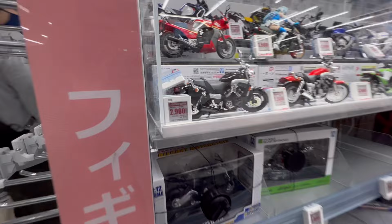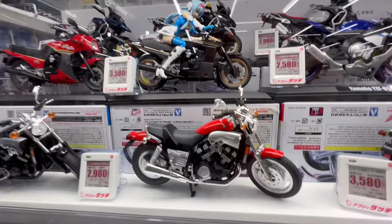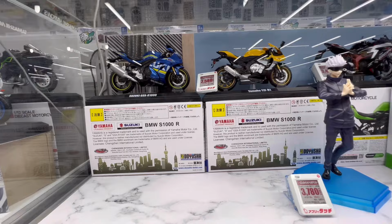On a bike. Cool Kawasaki Ninja bikes. $30 for a model. Dude, it's very reasonable. The detail is so incredible. This looks like a typical one. Oh, it's a black one, the bike.